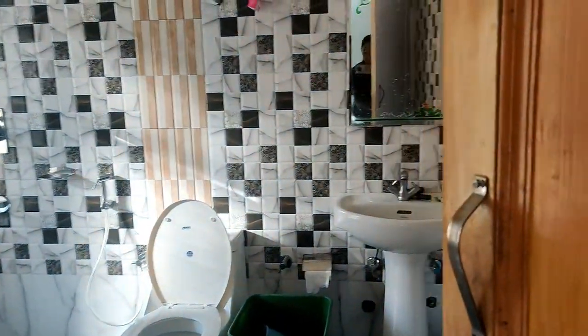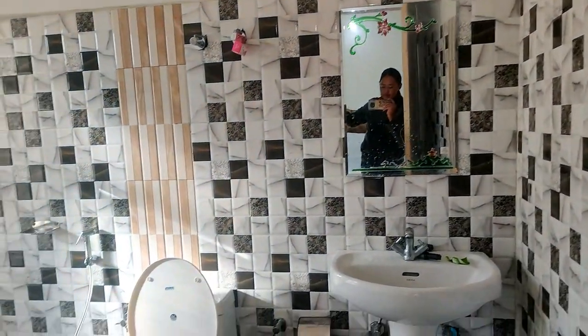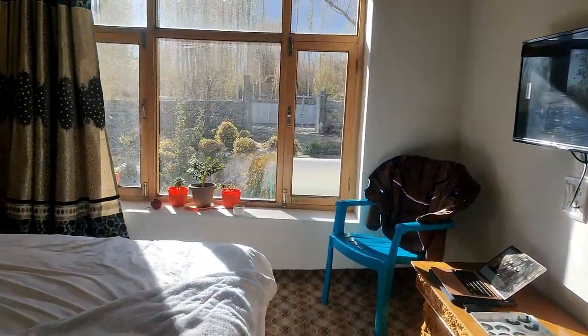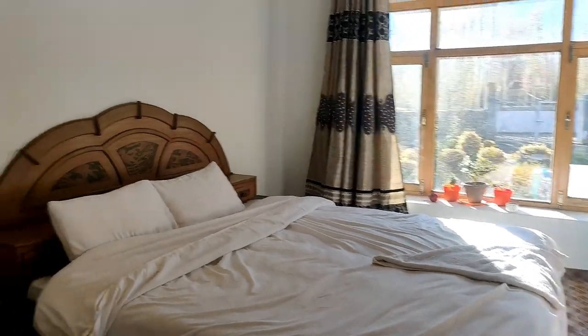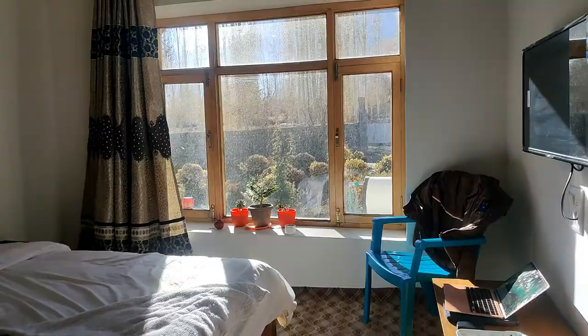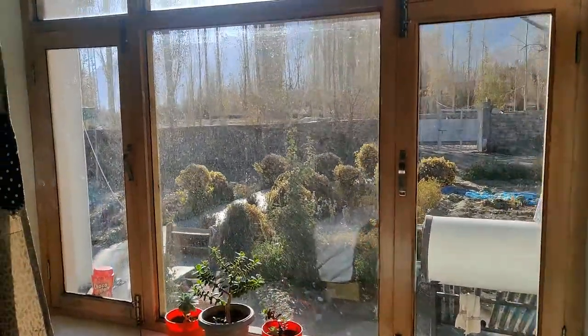So I'll show you the bathroom now. Here it is. So yeah, this is pretty much it, and it's so cute and very nice. And the hosts are very humble and very kind to me. So yeah, I love this property.